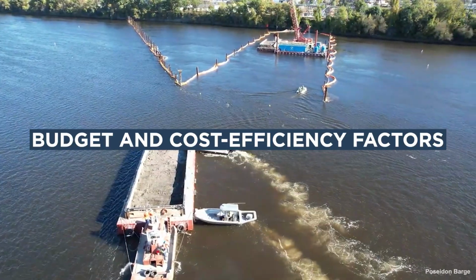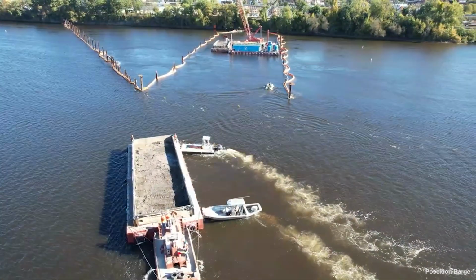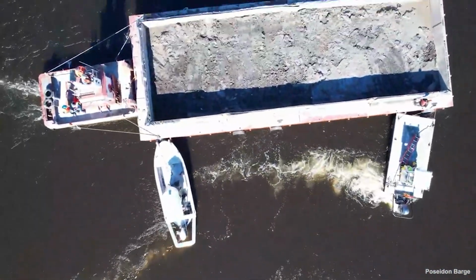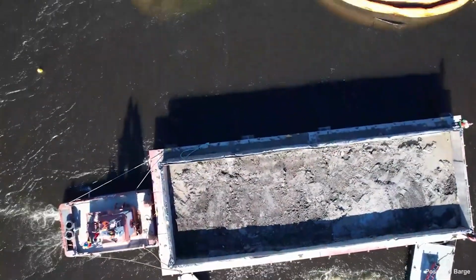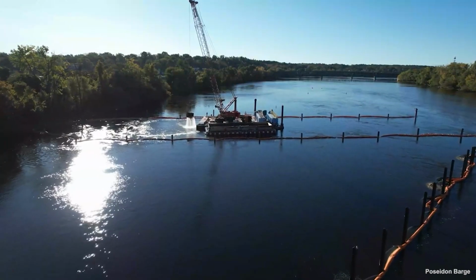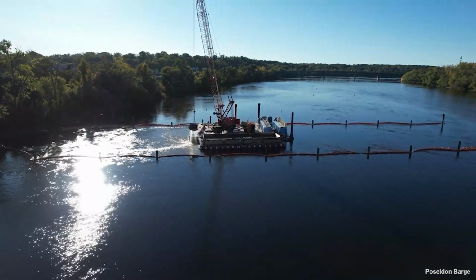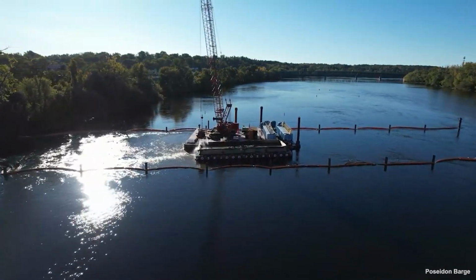Budget and cost efficiency factors. When planning your project, understanding the financial implications of barge selection is critical. Factors such as rental versus purchase and ongoing maintenance cost will all play a significant role in determining the overall cost efficiency of your operations.